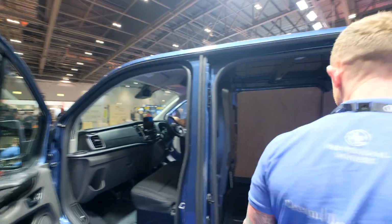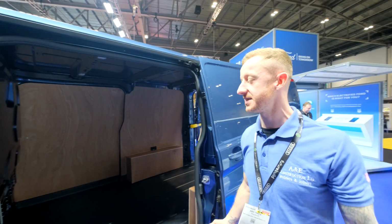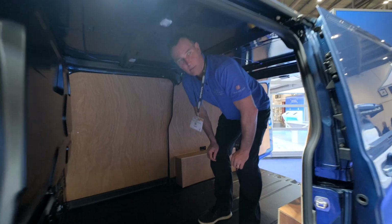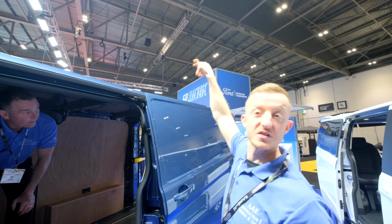Let's see what the back's like. Yeah, the important thing. Let's go to the back. So, obviously, being a builder, the front's nice because you drive around in that, but you need to get your tools around, you need to get materials around. So it is very important that the back of the van meets up to your standards. Tony's a tall guy, he could definitely not stand up in here. This is the low roof edition. They do a high roof edition, which I think they've got over there somewhere.